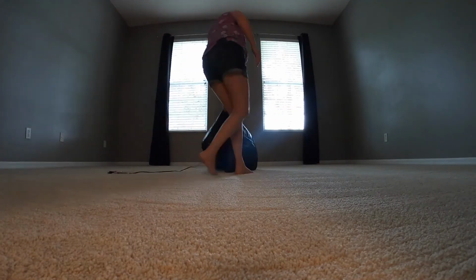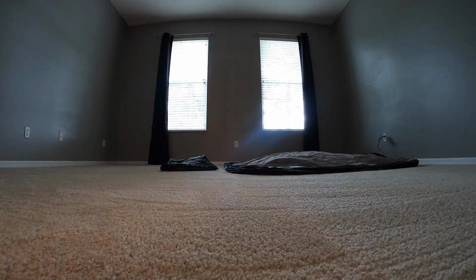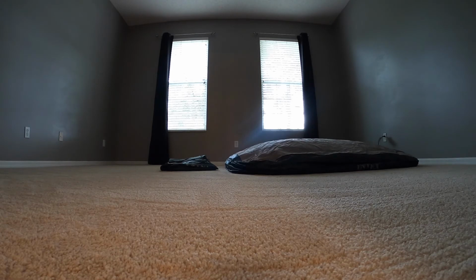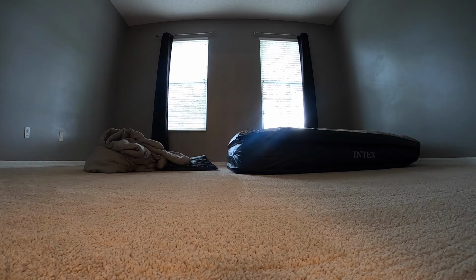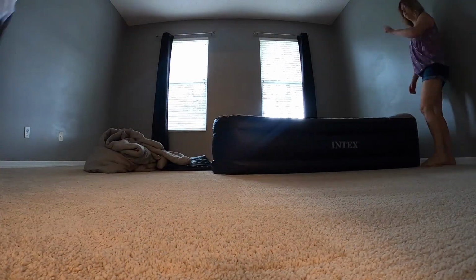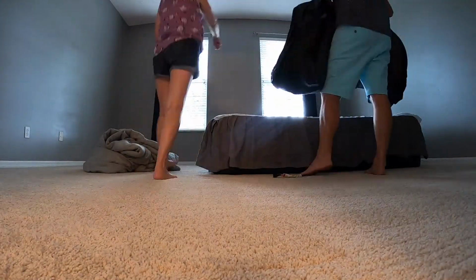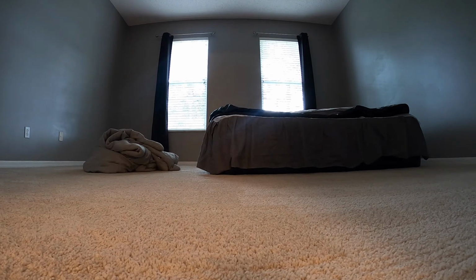Let's see what we can do with this very nice but very empty master bedroom. So here we have a master bedroom that is not very big. And when you have a master that's not too big, people tend to misunderstand the size and they think that a king-size bed won't fit. So I have these king-size self-inflating air mattresses that I saved for just this purpose. Here goes the dust ruffle so that you can't tell that it's an air mattress. And here goes the second one.